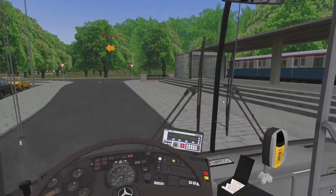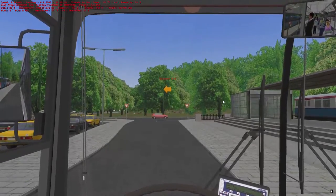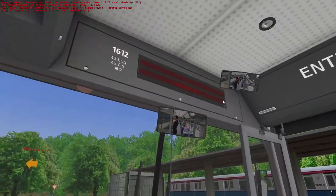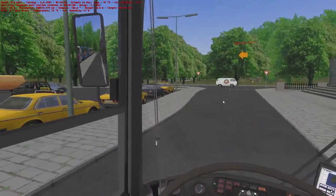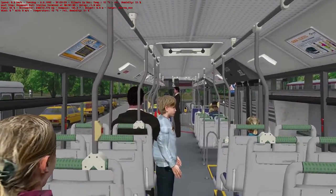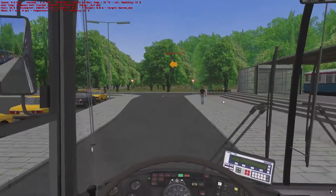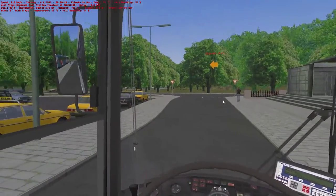Okay, they're all on. Actually, I'll put our display back up in the top corner there. So yeah, we've got a display up the top here. The mirrors are fully functional and working. Passenger. Don't know why the kid stood there. So we're nearly at our departure time. It's quite a well modelled map, this.